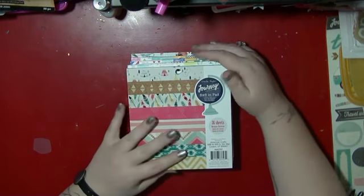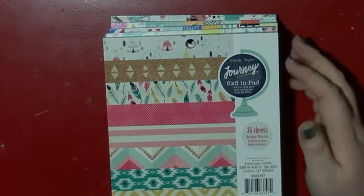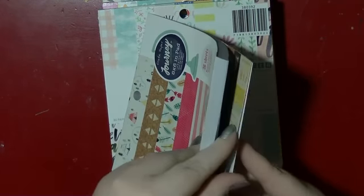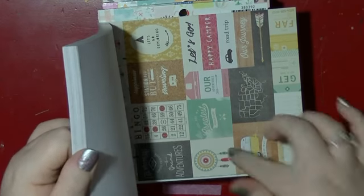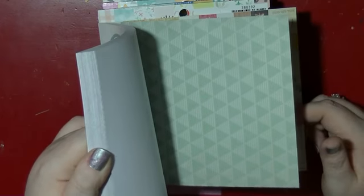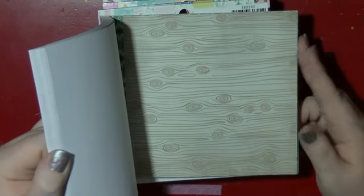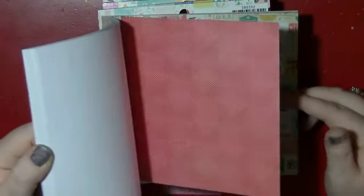First up is the Journey 6x6 paper pad. Let me just zoom in a little bit here, guys. So this is it, and again it's picking up with the other bits I've got, the embellishment pack and the stickers. Just going to do a quick flick through here. Of course there are these die cut sheets that you can die cut. I may buy these at a later date, but I'm not desperate to buy them because by the time I get around to wanting to do stuff with my American album they may well be in the sale. So loving the matte prints and things like that.